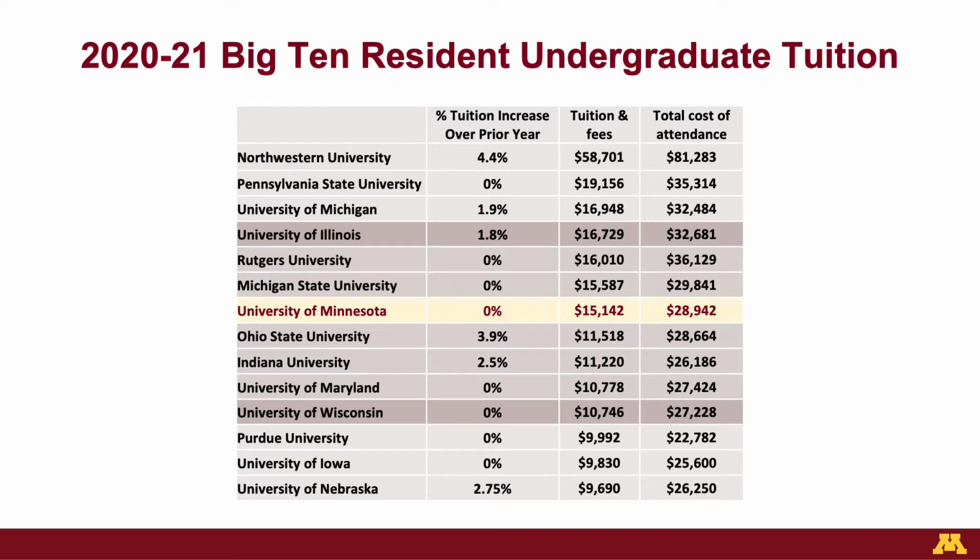This chart shows the published Big Ten resident tuition and fee rates, the tuition increase from the previous year, and the total cost of attendance for each campus. The total cost of attendance includes tuition and fees, housing and dining costs, books and other purchased learning materials, transportation, and miscellaneous student costs. The university's resident tuition rate is in the middle of the Big Ten, as it has been for several years.